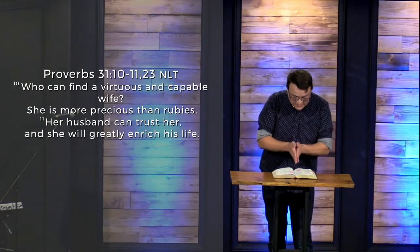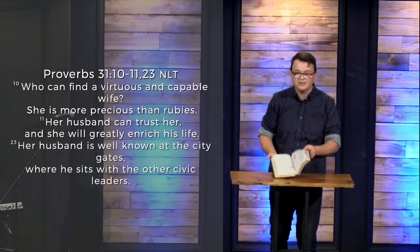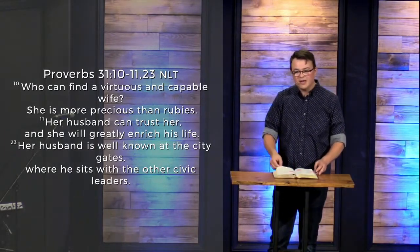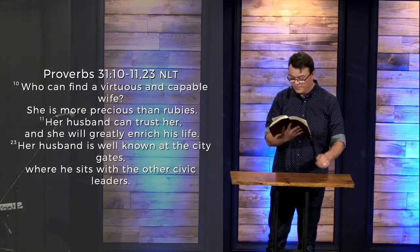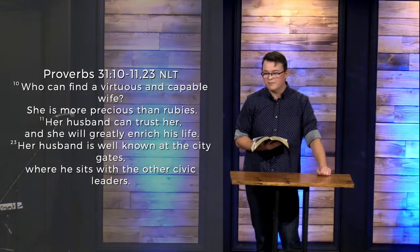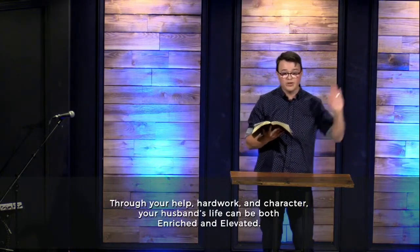And then, right in the midst of all of her work, verse 23, it says, her husband is well known at the city gates, where he sits with the other civic leaders. Because of her hard work, because of her help, because of her character, he was elevated. He was lifted up, brought to a position of honor. This parable, this vision of a man, isn't about a man who worked hard to get to a position of honor. This story is about a woman who worked really hard, who had excellent character, who lived a life of nobility, and because of her, he was lifted up to a place and position of honor. It's because of her that this happened, that he sits at the city gates. So through your hard work, through your help and character, your husband's life can be both enriched and elevated.